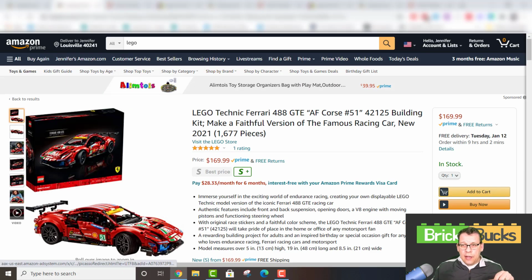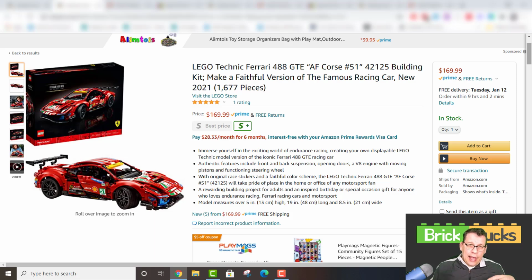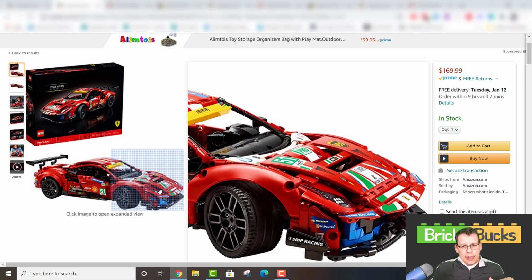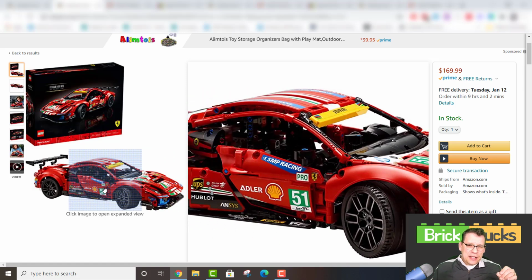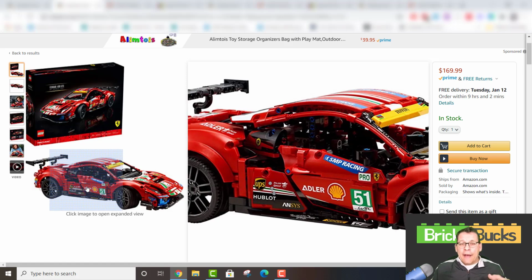Now, this right here, of course, is the new Technic Ferrari. It looks like the price point on Amazon.com is $169.99. And I've heard some people talk about the stickers, and I agree with you. I think there's way too many stickers. Now, it is a race car, so it makes sense. I don't necessarily think LEGO did anything wrong by sticking all these stickers on here. But similar to the Ghostbusters Ecto-1, there's a lot of people that are saying that they're not going to put the stickers on this, or they're only going to put half the stickers on it.